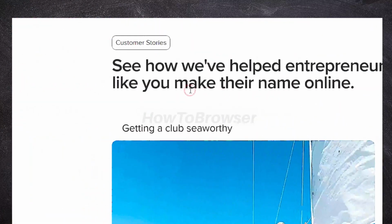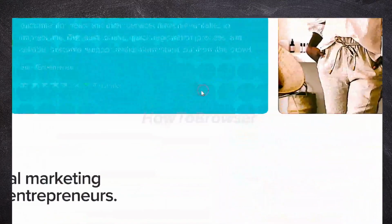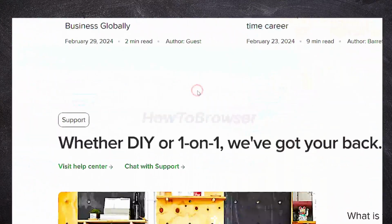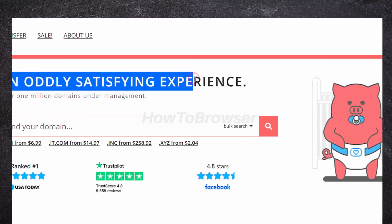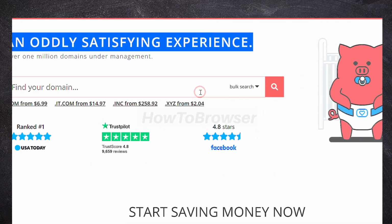So Porkbun focuses primarily on domain registration, keeping things simple. Meanwhile, name.com offers a wide range of services beyond just domain names, including website building tools and hosting plans.